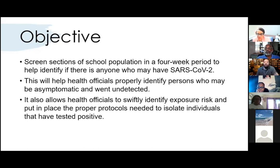The screening also helps us, as well as other health officials, to swiftly identify the exposure risk and put in the proper health and safety protocols needed to isolate those individuals to prevent the widespread of this virus.